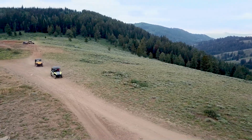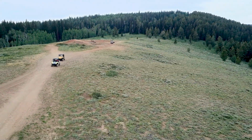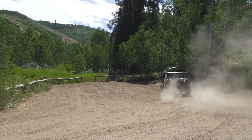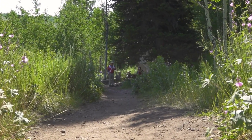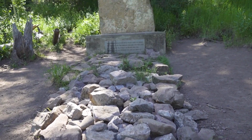With all this enjoyable off-roading, it's refreshing to find a place to enjoy the shade and relax. So here we are at a marker for old Ephraim's grave. Old Ephraim was a very large grizzly bear that kind of terrorized this part of the country. He was nearly 10 feet tall.